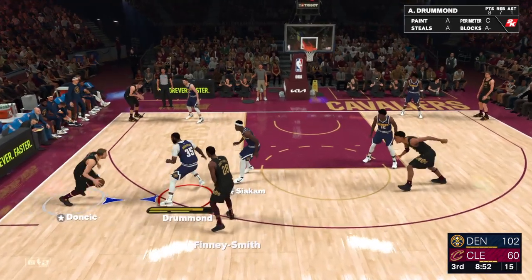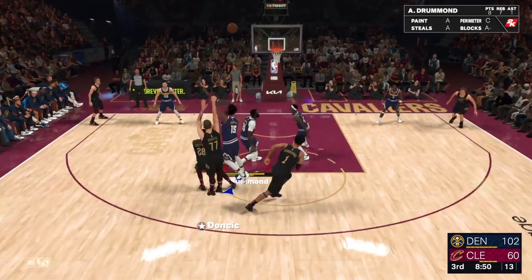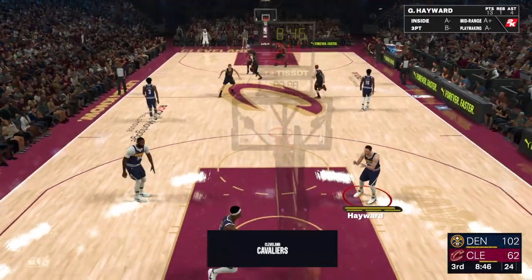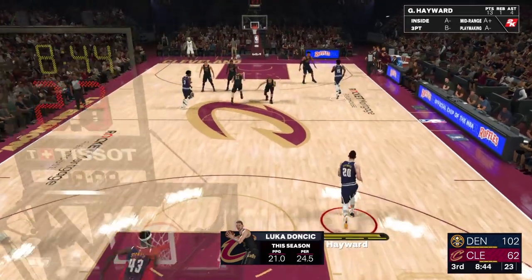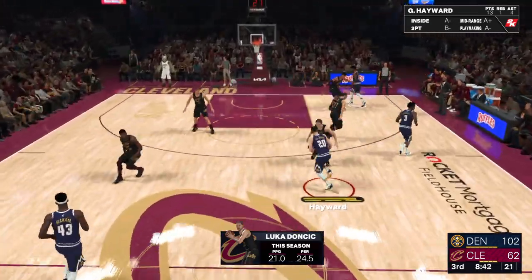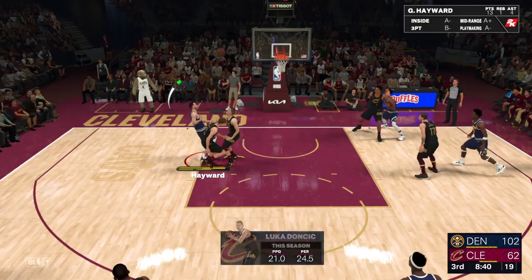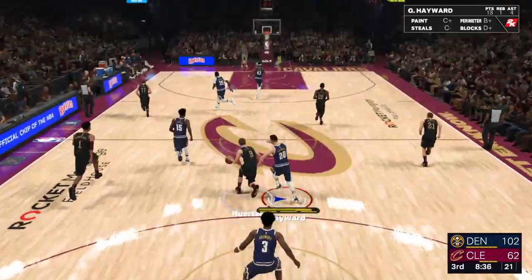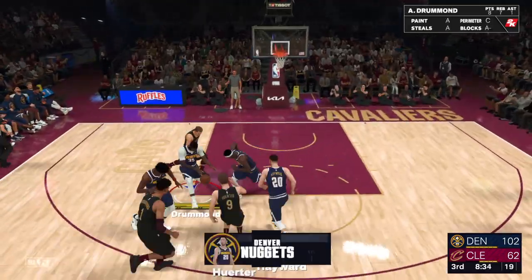Here's Finney-Smith. Looking at his numbers, he's averaging about 6.5 points a game. Good! And obviously his momentum from the last game has carried over here tonight. He's just riding the wave of momentum right now, getting to his spots and keeping things simple on the offensive side. Yeah, but they're 3 of 4 to start the second half.